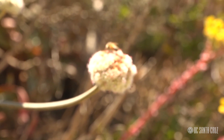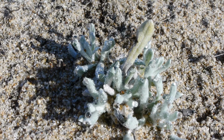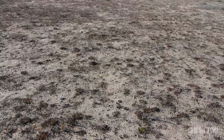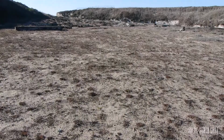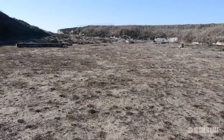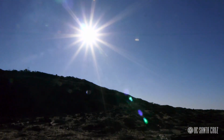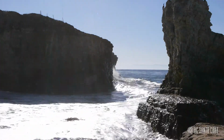Dunes are hard places to live. First of all, there's burial by sand and exposure or excavation by moving sand. They also have to deal with really low soil nutrient availability. There's hardly anything in these sands. There can be really low water availability near the surface because the sands drain really quickly. There's drying out by the wind, exposure to a lot of solar radiation, and then salt carried in on the wind and in aerosols from the ocean.